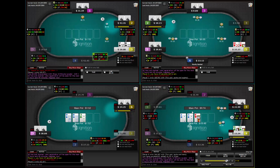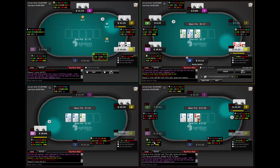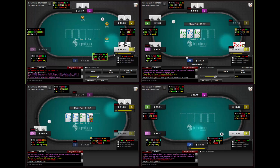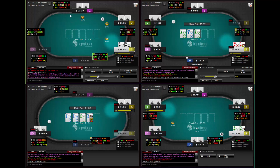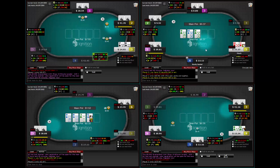If we had hearts, we would probably call. That'd probably be the bottom of our calling range, some sort of double Broadway with hearts. 7-8 suited looks like a raise. This is pretty ugly. On table 2.